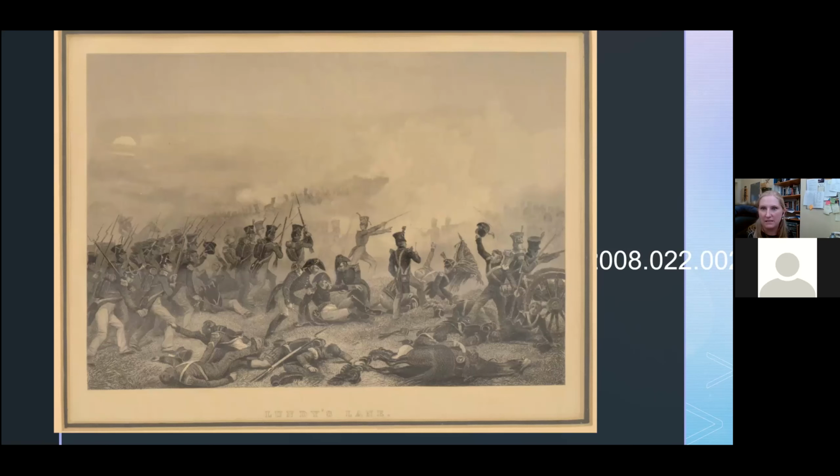The Battle of Lundy's Lane is noted as the bloodiest battle of the War of 1812. The Americans failed to dislodge British troops from their positions and were eventually repelled back to Fort Erie. This battle stopped another American advance into Upper Canada. So a pretty significant battle.